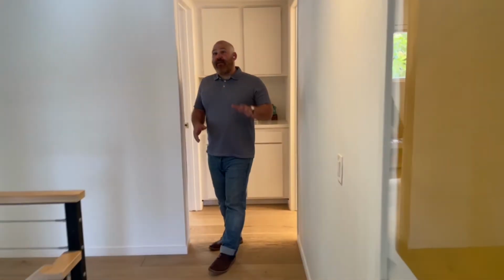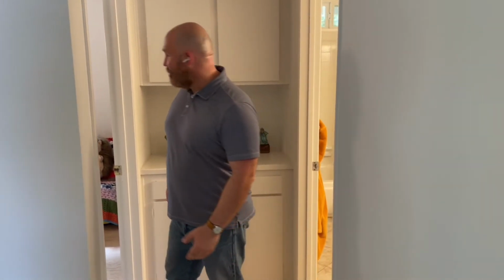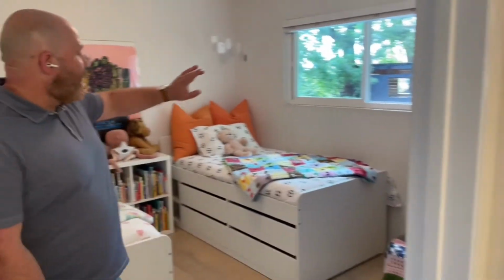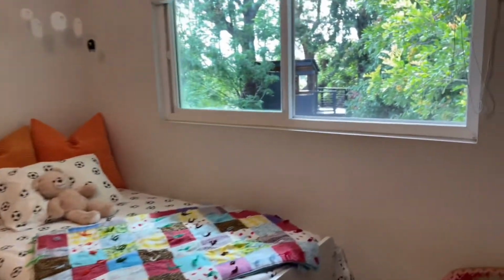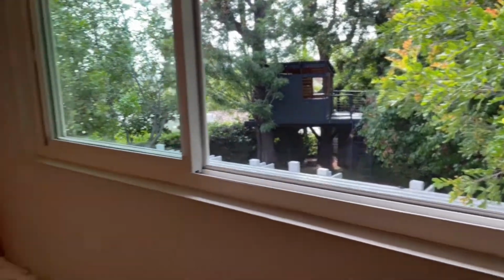This home is a 5-bedroom, 3-bath home. So we have our bedroom downstairs, our primary bedroom, but there are still 3 more bedrooms up here. And again, I don't want to scoop myself, but if you take a look out this window, you see another special feature that we're going to talk about in this house right out there, the tree house. Let's take a look at the other 2 bedrooms.